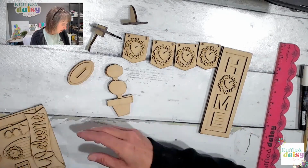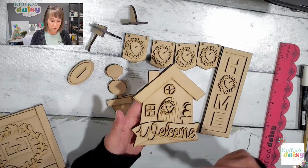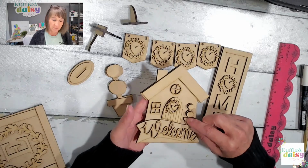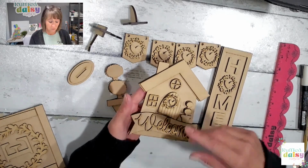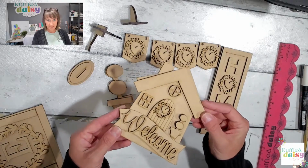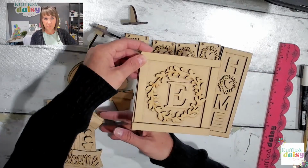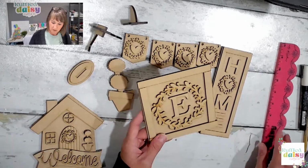So that's for the topiary. And then you have a mini house, just like the home address one, but this one doesn't have your home address because it's gonna be displayed inside. This one says welcome. You can display the other one inside if you want, but this one matches the one that you can put on a wreath or anything like that. This one is so cute. I love it. And then here is the monogrammed wreath little mini that goes on the tiered tray.